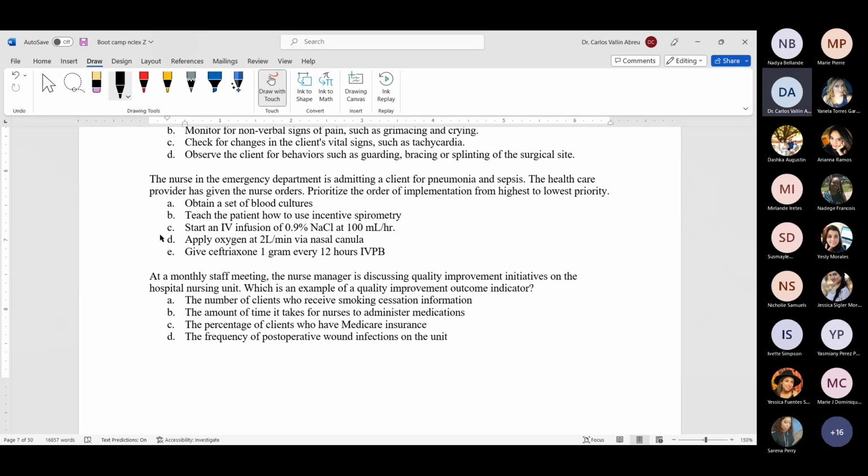D. Yes, this is the number 1. ABC. This is the number 1. Okay, what is the number 2? C. The number 2 is to get a vein and start the IV infusion. The number 3? A. Number 4? E, as in elephant. Yes. And then the last, of course, is stitch. I agree with you. This is the ABC order, okay?